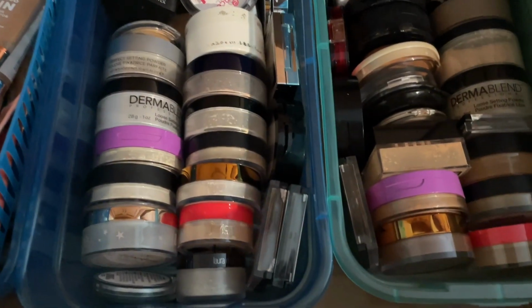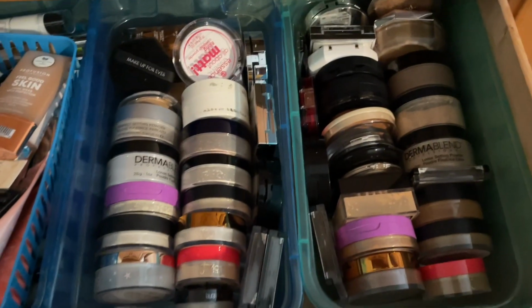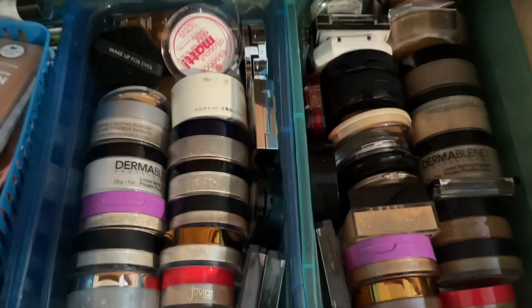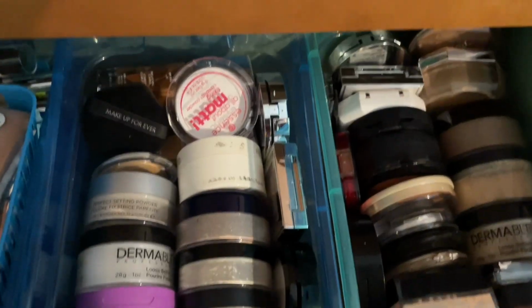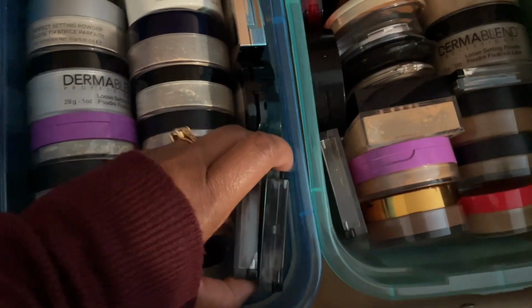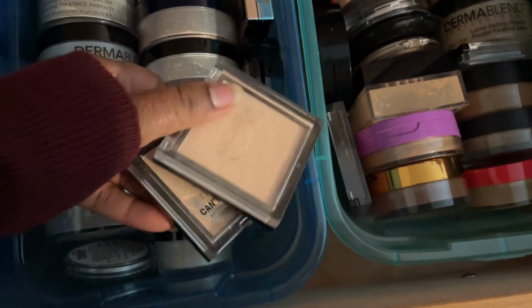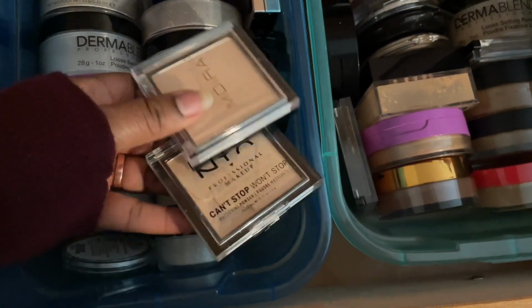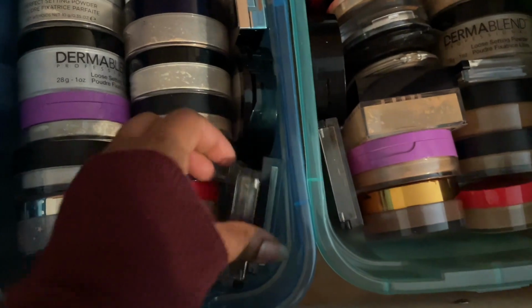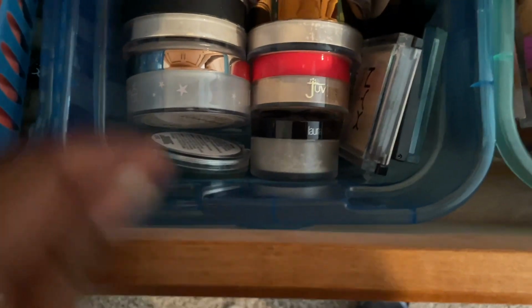I'm gonna pick some powder. I think I'm gonna pick 4 powders this time. I'm gonna do 2 pressed and 2 loose. So I'm actually going to, let's see, I don't know what I'm gonna pick, y'all. I want my Mora powders. Let's break again. Y'all, these keep breaking on me. I don't know what to do to make them stop breaking.